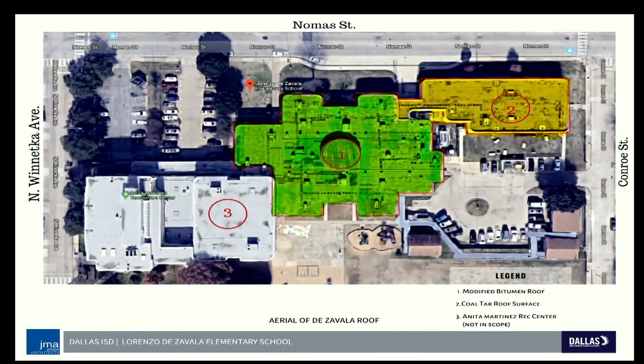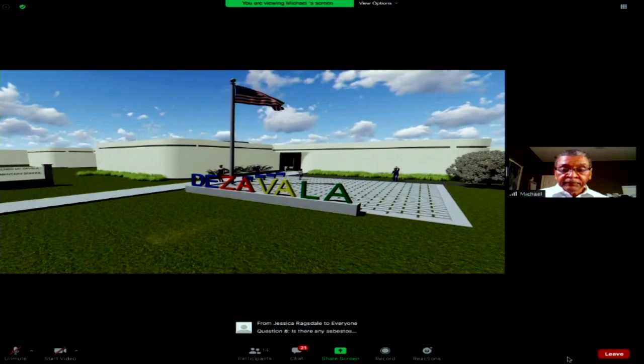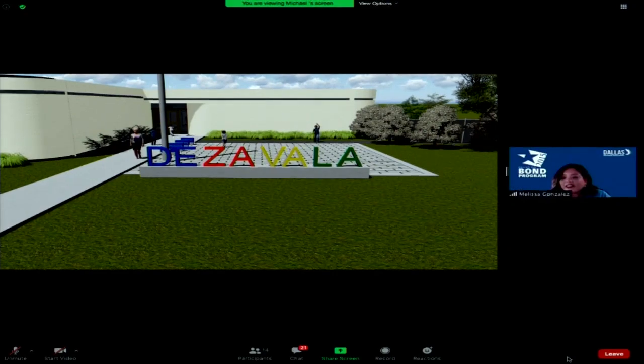On the floor plan, I don't know if my cursor is picking it up, but on the left-hand side is the dark blue entry point. And this slide here also indicates the new entry point just beyond where we mentioned the school motto as well as the graphic sign for Zavala. Thank you, Mr. Michael. Next question.